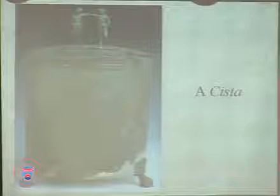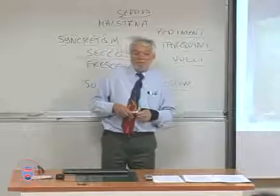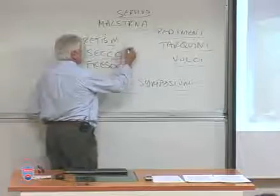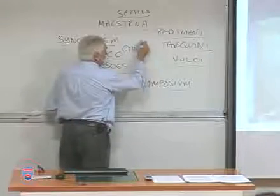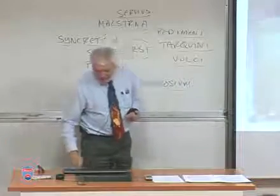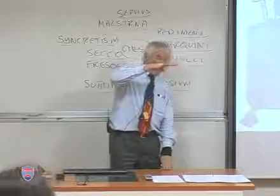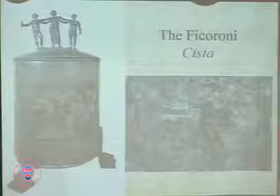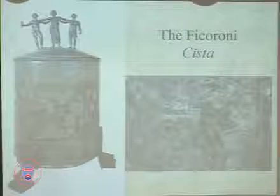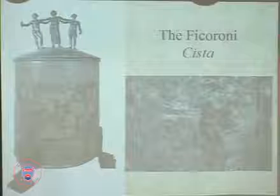Mirrors like this, when buried in tombs, were usually kept in a cista. The name simply means a chest or a container. So that's what a cista is. And of course the textbook does draw attention to this one. This is really quite a large piece of bronze, the Ficcoroni cista, found by a man or owned by a man called Ficcoroni, which is why we have that particular name.